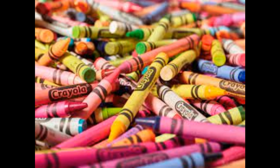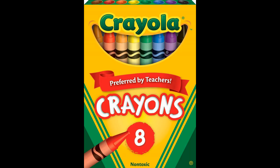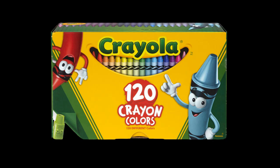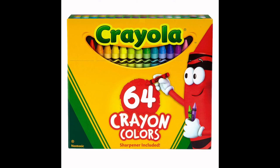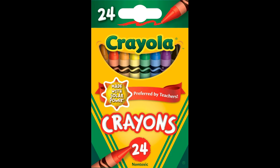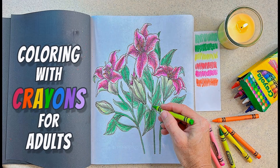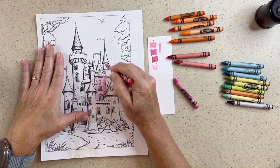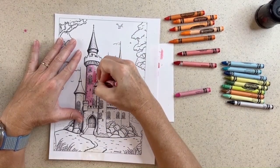Nowadays, Crayola makes the crayons available in boxes of 8, 24, 64, and 120. The box of 64 is the one that comes with the built-in sharpener, and the 24 count is the biggest seller. They're also recognized not just as tools for art and creativity, but also as a medium for therapeutic practices, particularly in art therapy. Most communities today offer art classes, Crayola crayons included, at the local library.